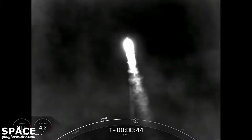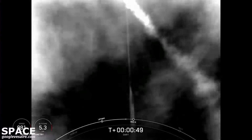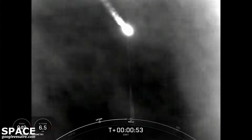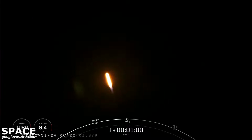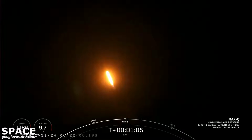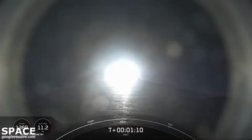M1D engines about to begin throttling down. Power and telemetry nominal. We're throttled down. Avionics calls out good power on the vehicle. Vehicle supersonic. Max Q. We're through the period of maximum dynamic pressure, and the Merlin 1D engines have throttled back up to full power.